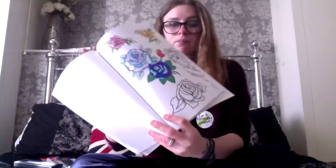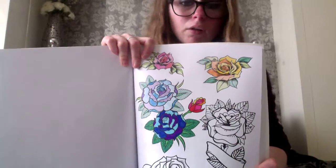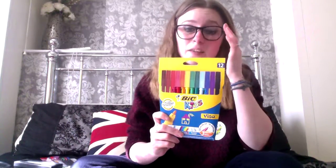Now, on to some colouring bits. I couldn't show off the pens and the pencils without doing a bit of colouring in one of my colouring books. So I'll just show you an example of how the pens and pencils work. Lovely, vibrant colours, really easy to use. And the fab thing, I've used these Bic colouring pens before. Well, I say me, the kids have.